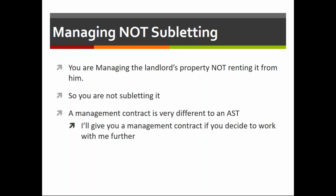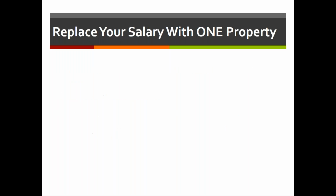And we'll give you a copy of our management contract if you decide to work with us further. So you've got the contract. What we do is, if you want to work with us, we like you to hit the ground running and have everything you need. You can replace your salary with one property.